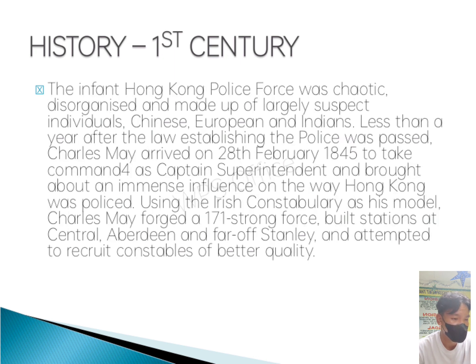The infant Hong Kong police force was chaotic, disorganized, and made up of largely suspect individuals, Chinese, European, and immigrants. Less than a year after a law establishing the police was passed, Charles May arrived on February 28, 1845 to take command as captain superintendent, and brought about an immense influence on the way Hong Kong was policed. Using the Irish constabulary as his model, Charles May forged a 171 strong force, built stations at Central, Aberdeen, and far off Stanley, and attempted to recruit constables of better quality.